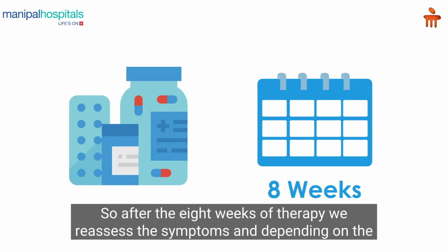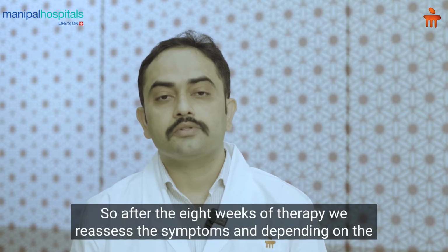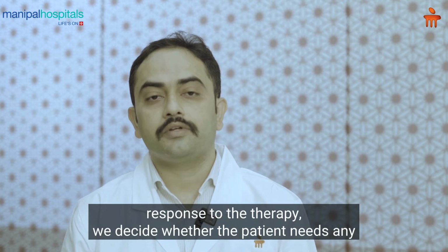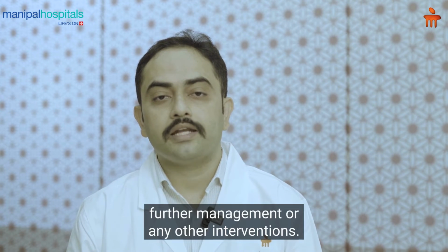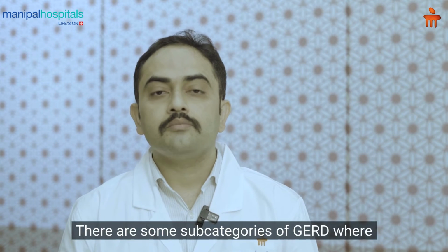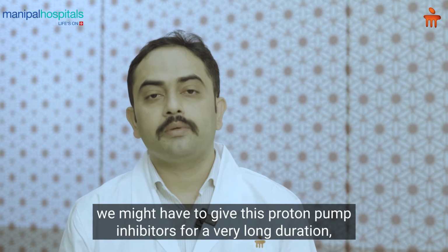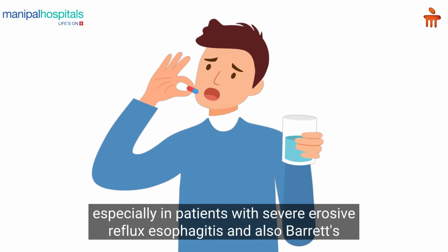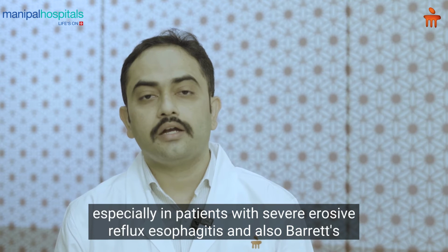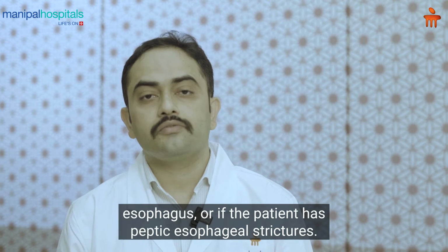After the 8 weeks of therapy, we reassess the symptoms, and depending on the response to therapy, we decide whether the patient needs any further management or other interventions. There are some subcategories of GERD where we might have to give proton pump inhibitors for a very long duration, especially in patients with severe erosive reflux esophagitis, Barrett's esophagus, or peptic esophageal strictures.